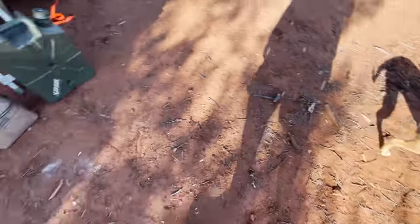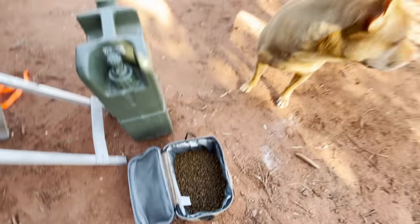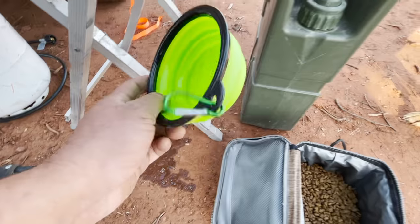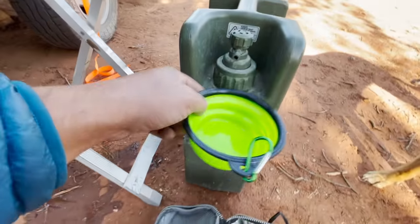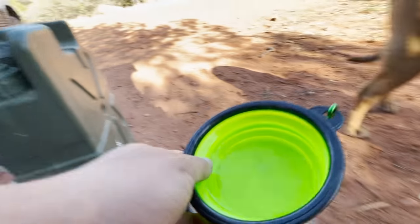What, do you want some food? We got food over here and water. I like to keep her food just in a lunchbox. That way I open up and she can eat as much as she wants. She doesn't eat too much. And then little water bowls mean less water waste. Okay, here you go, Bubba's.